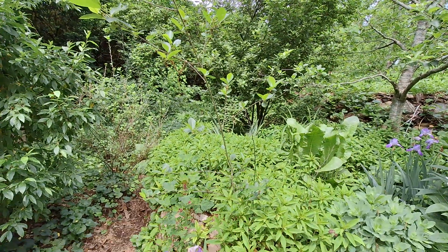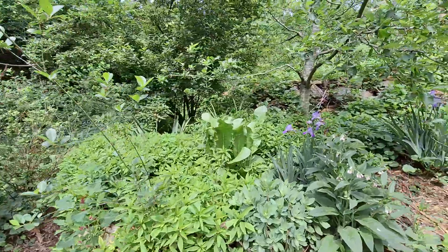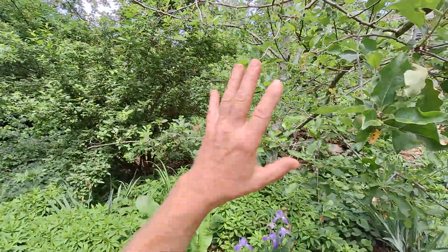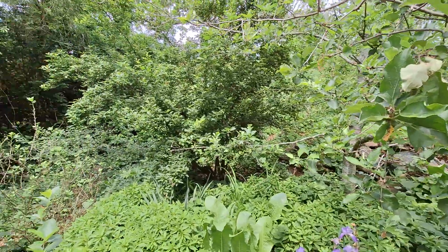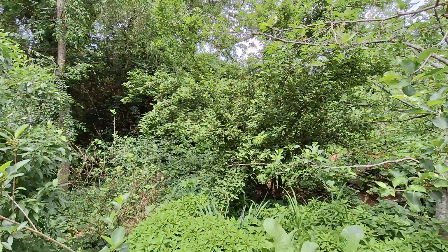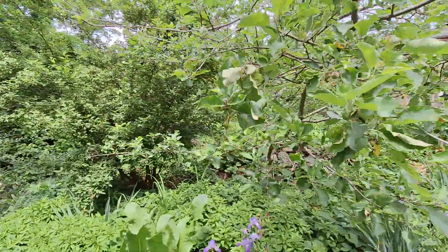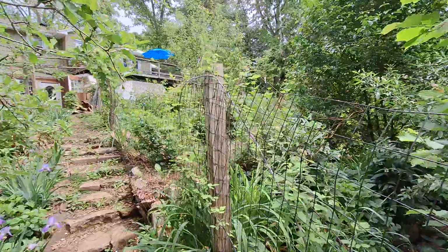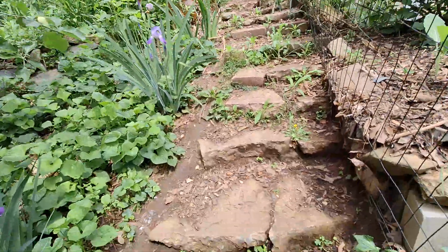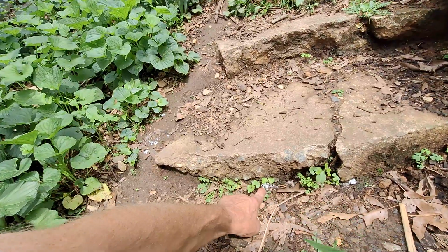This foxglove's kind of taken over. I gotta rethink that. This apple tree's got 4 grafts on it, so it's 5 different types of apples. That's our largest gumi there. It's due to be pruned this year, which is incredibly loaded with fruit. I love them. Look at that fungus showing up from all that rain in the soil.